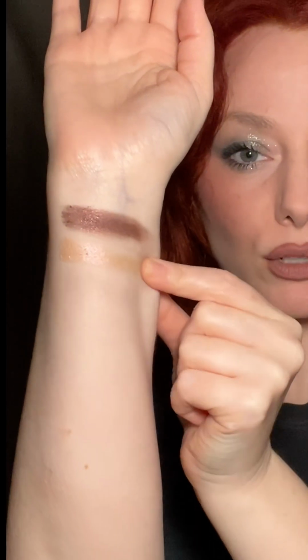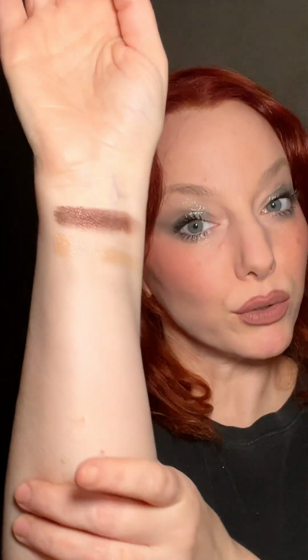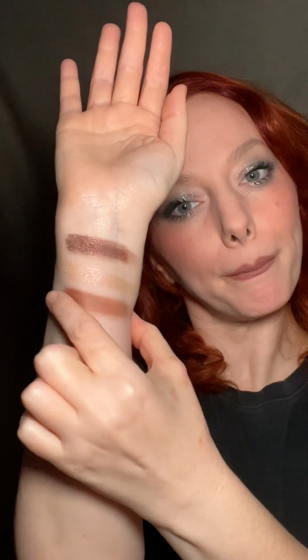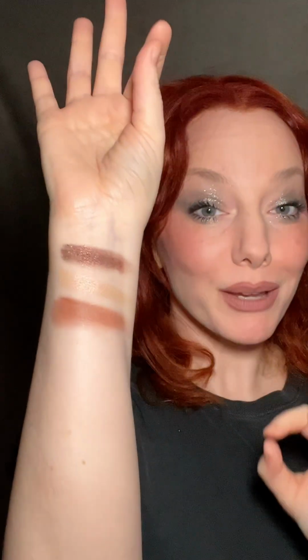Oh, these are so stunning. 11. Beautiful opal, like a nude opal. Can you see the pink? I think it's picking up, guys. I'm gonna have to do this in daylight too. 13. Ooh. Oh, yep. Oh my God. So buttery, so soft, so pigmented.